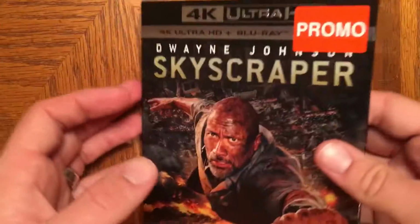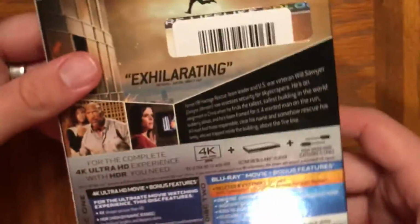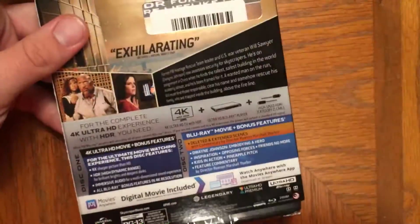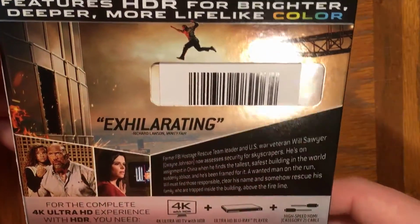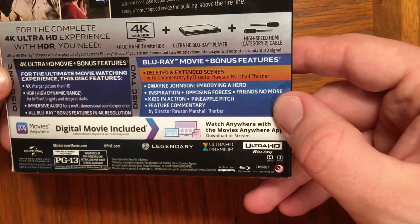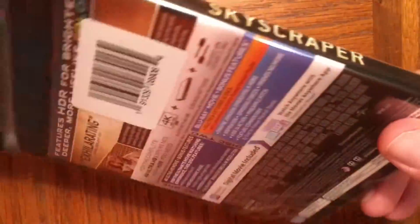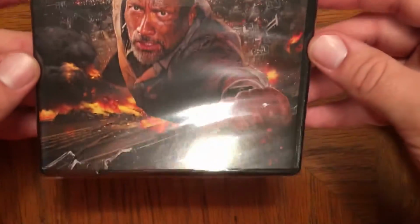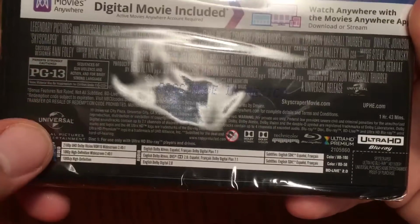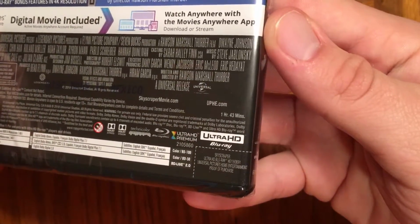Alright, so double unboxing. I'll start with Skyscraper. So yeah, I missed this in the theater, but it always looked pretty cool to me, like Towering Inferno. The slipcover here is a loose slipcover, unlike the Rampage one, which is sealed. So I'm not sure why they did that, but anyway. Exhilarating. So this looks like a fun movie. So you got bonus features, deleted extended scenes, commentary, stuff about The Rock being awesome. Okay, then the actual box, same front cover, there's the spine, then of course, cast and crew listing, so you got the Ultra HD version, you got the Blu-ray 1080p version, 2.40 by 1 aspect ratio, 143 minutes.